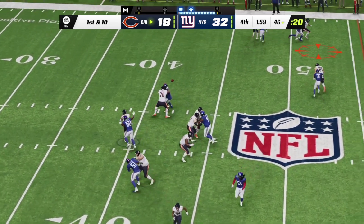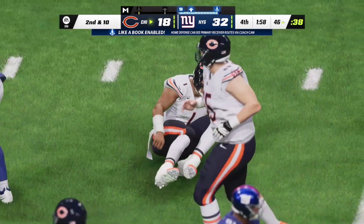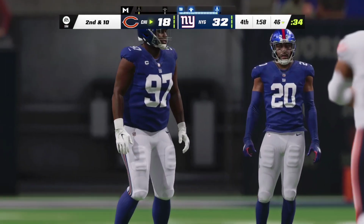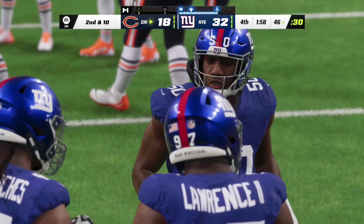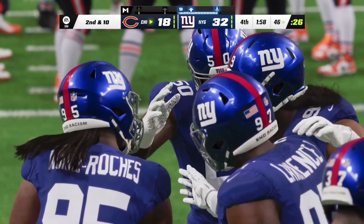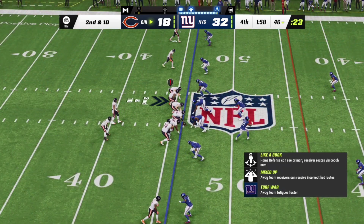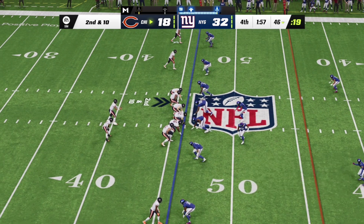On 1st and 10, here's Fields. His throw incomplete. Limited time left on the clock after that incompletion, so I think both sides are going to savor every second to prepare before the next snap. Because once the ball's in motion, it may be a nonstop push to finish this drive off. Everyone better be on the same page right now, because I think they're going to try and get several plays off in quick succession if they can.